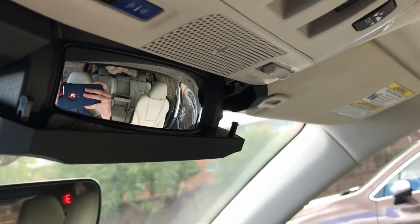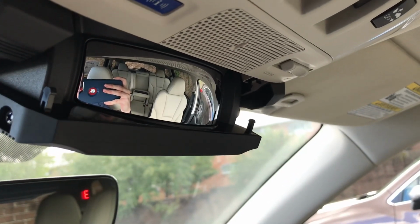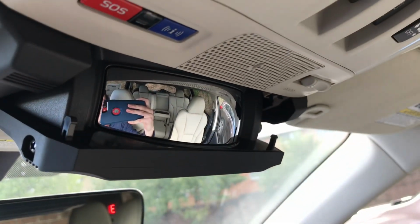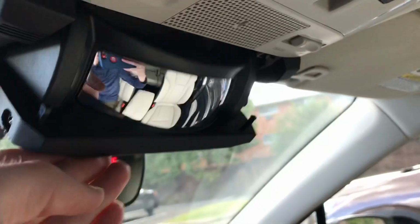Another fun feature for families with lots of children, if you're driving and you want to keep an eye on your kids, you can actually just push this down and you have a mini little mirror so you can keep an eye on your kids, but this also is where you can keep your sunglasses.